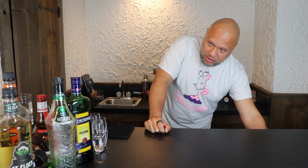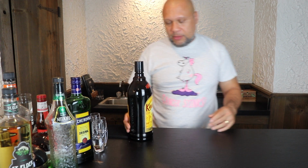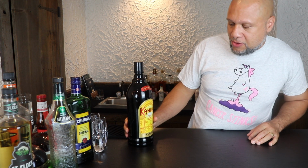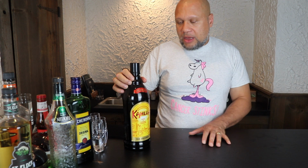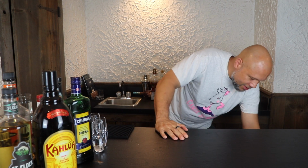Let's go with another standard. Kahlua, product of Mexico. Coffee liqueur. Everybody knows this one. Black Russians, White Russians. If you watch Archer, Black Mexican. It's a joke. It's a TV show. It's just a coffee liqueur. Super popular. Everybody knows it. Very run-of-the-mill. Very sweet coffee flavor.